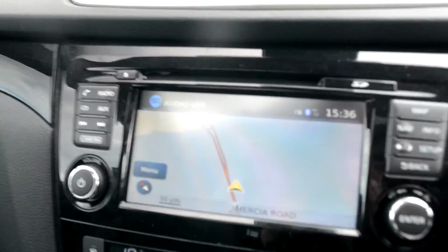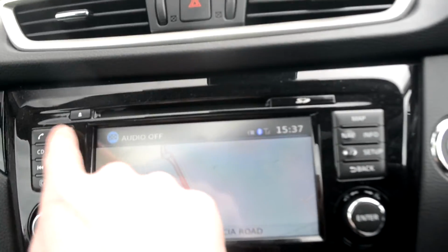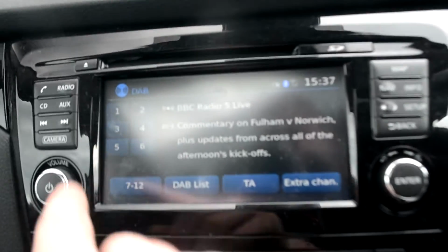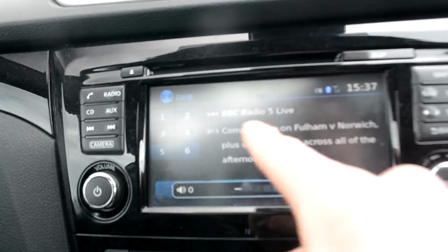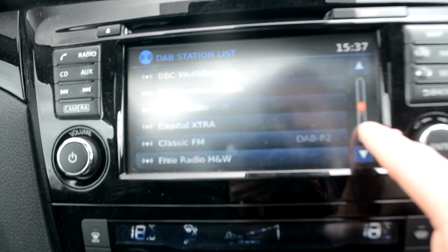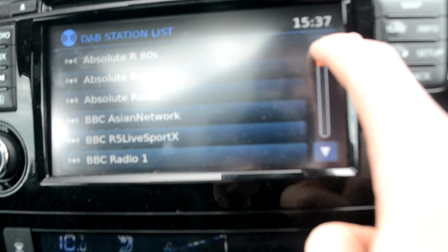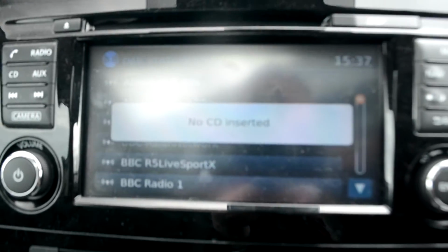Now if we go over to the dashboard, we do have an AM FM radio. We also do have a DAB radio installed. It's a full touchscreen display, so all we need to do is click DAB list, full touchscreen, so we can flick through all the popular DAB stations until we find one that you know or the one that you like. We also do have a CD player, AUX input, and if we press it again, we do have Bluetooth audio.